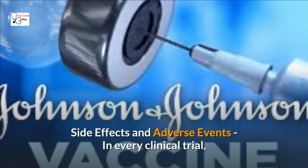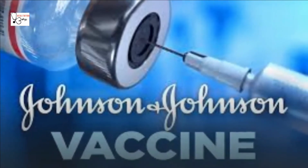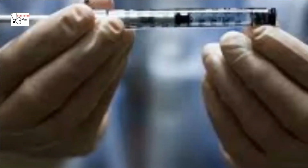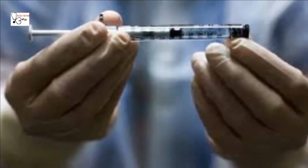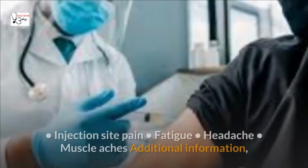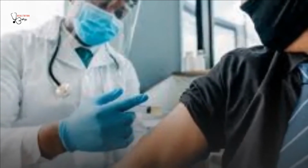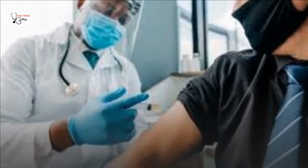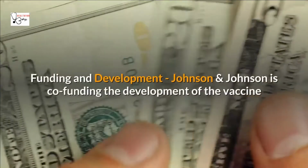Side effects and adverse events. In every clinical trial, participants are asked to record any reactions they have after receiving a medication or vaccine. Adverse reactions are considered to be medication reactions directly caused by a vaccine, whereas a side effect is a physical reaction to a medication. Initial safety information released for the vaccine shows that the most common reactions after the vaccine was administered included injection site pain, fatigue, headache, and muscle aches. Additional information, including details on the prevalence and duration of side effects, is likely to be included when the final trial report is published.